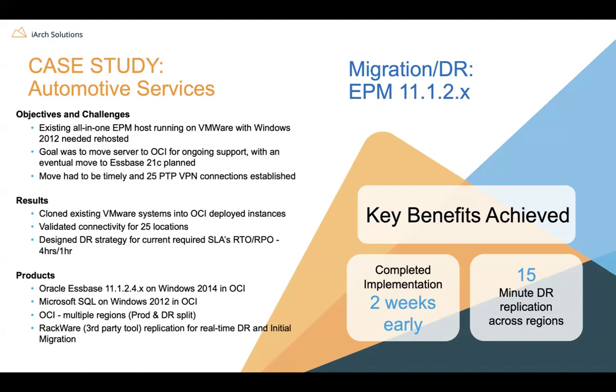So one of the neat things about Rackware that we're really not focusing on today, but is important for folks to understand, is not only is it a great DR utility, but it's also a migration utility. So you can use it to move existing workloads into a cloud. Maybe you've got a bunch of boxes and you think, I need to get these over to the cloud, I don't want to rebuild them over there. How do I do that?